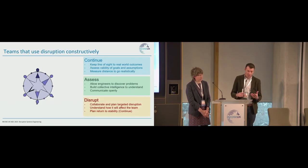And then if we do apply disruption, it's collaboratively planning on targeted disruption. So we're focusing on what we need to change. We're not trying to be more disruptive than we have to be, because disruptive takes time and effort, and it's in the name, disruptive. So we want to be as targeted and efficient with that as possible. We want to understand how it's going to affect the wider team. So the work the team's doing now, the work the team's already done, what's invalidated potentially by this or not, the work that's already planned for the team coming up, how does that maybe change? And then, as we're saying, this plan of returning to stability. We can't stay in disruption. We need to restabilize the project as quickly as we can on its corrected course.